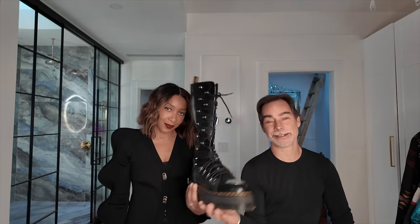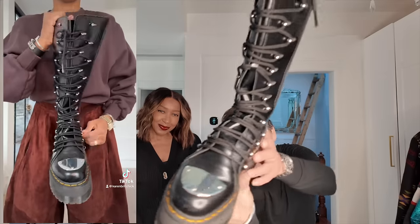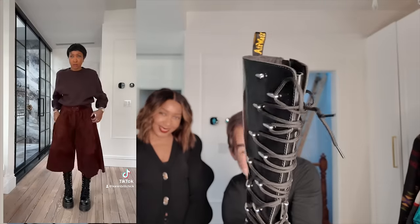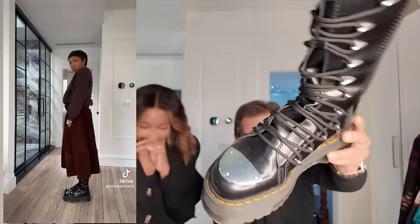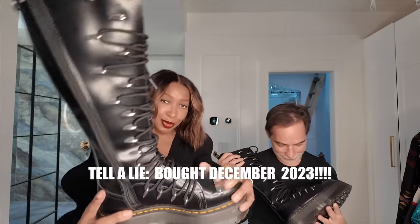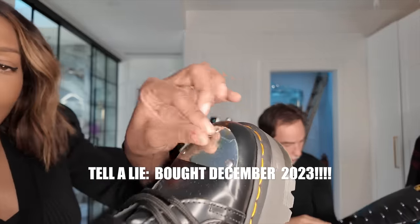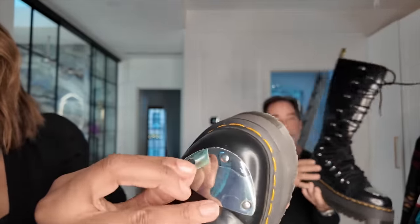I don't know why I'm wearing this. Well, honestly, these are Docs. Look at these. You could kick some serious ass with this. I just got these, so they shouldn't really be included, but Michael wants to include them. I haven't even taken the sticker off.